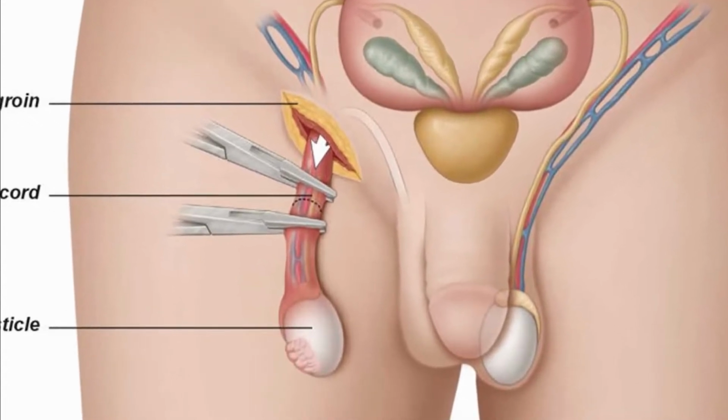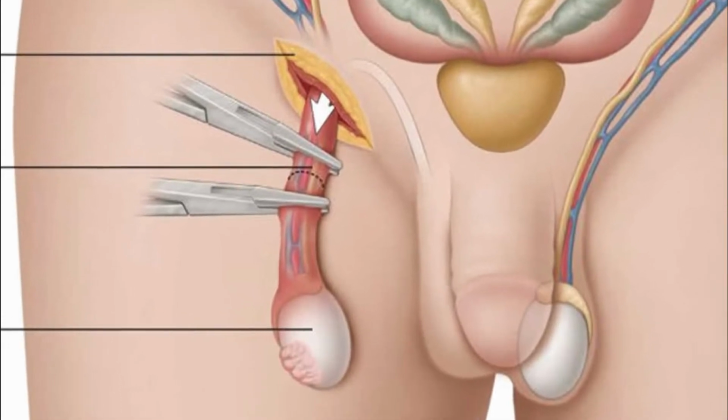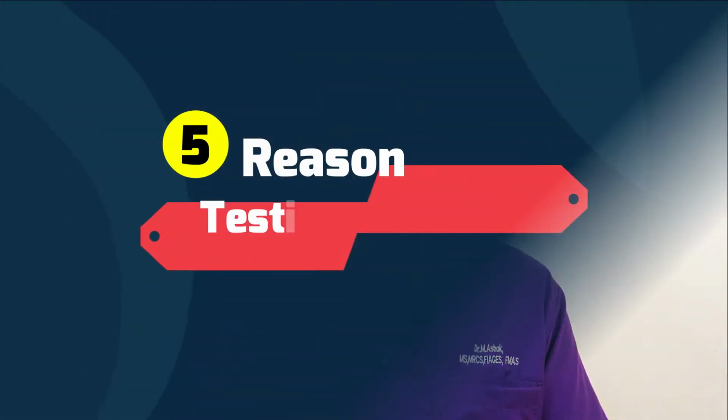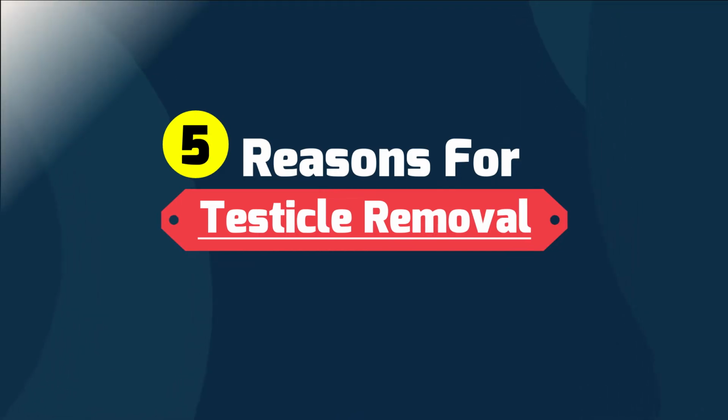So let us learn what all scenarios will lead to removal of the testis and what all situations are very worse, so that we'll be mentally very clear about it. In this video, we'll discuss the reasons behind the removal, the physiology of what happens after the removal of the testis, how we remove the testis, the surgical part, and what are the after effects of removal of a single testis or bilateral testis. It is a very surprising thing which has been awaiting you throughout this video.